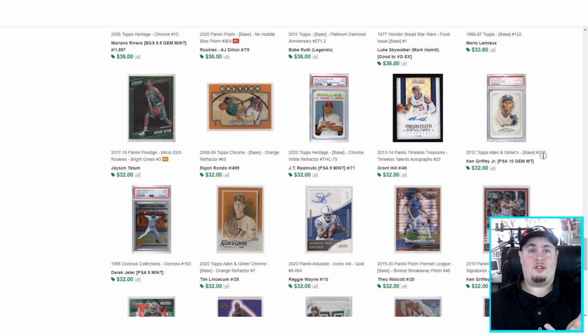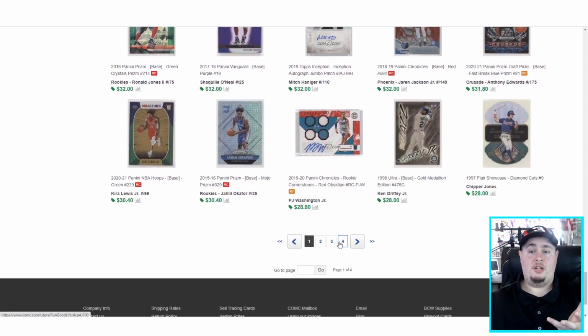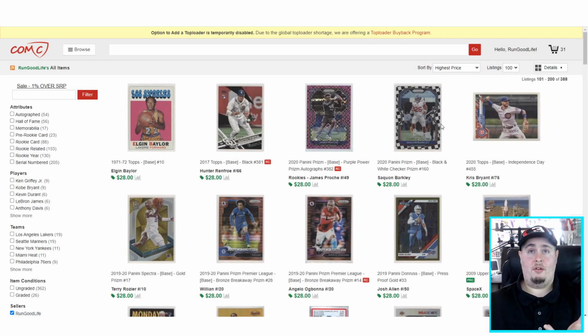Come down this list, just a whole lot of $30 stuff, whole lot of $20 stuff. I've got 4 pages of stuff, so we're not going to have time to look at everything. But let's kind of glance through. Checkerboard, just a short print card.